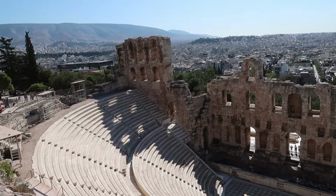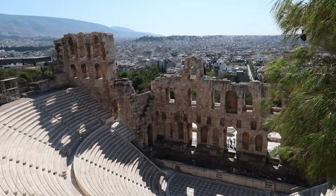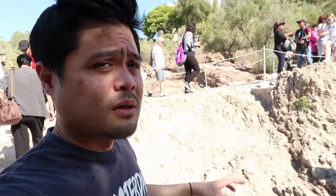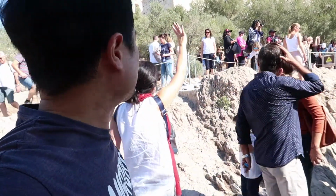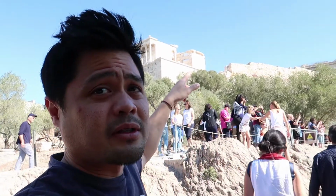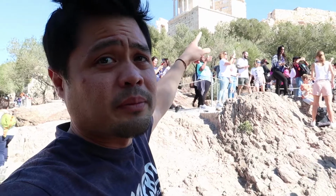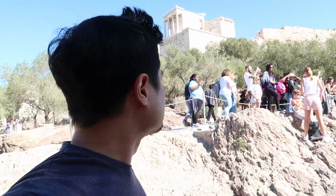But it's really nice up here. Except the sun, man. It's really intense up here. See this? But it's a good thing there's trees like this where you can stop and rest for shade. You definitely have to bring water here for sure. But we're pretty close. The Parthenon is up there, so we just have to walk a little bit more and then we'll make it up there.